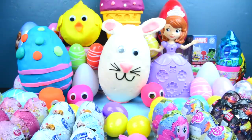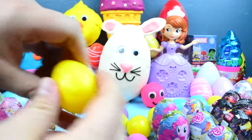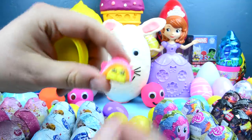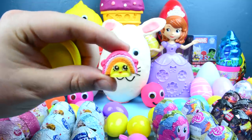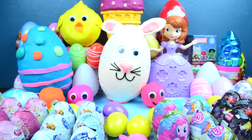All right. Daddy's turn. Okay, let's go with this yellow egg. See what we have inside here. Oh, it looks like we have a... Shopkins! Season 1, right? Season 1, yep. That's a Rainbow Bite. So cute. Yep. There you go.